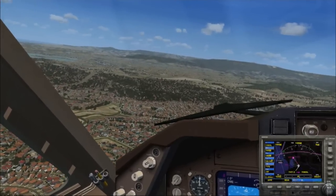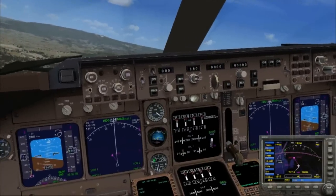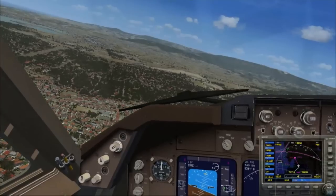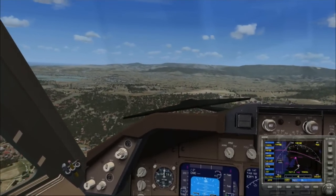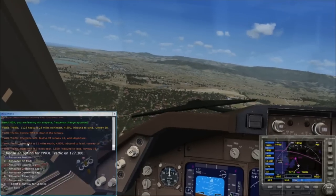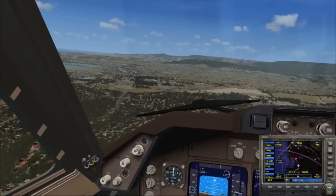Not sure what our altitude at the moment is, but I'd be surprised if it's over 1,500 feet at this stage. I suspect the speed had already dropped to 160 or 150. Gear is down. Gear was down just before we made this final turn. Still got a little bit more to go to the right to find the runway heading.